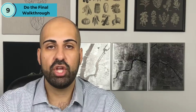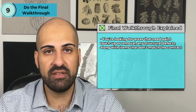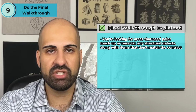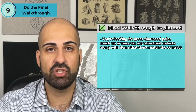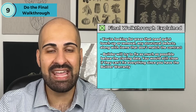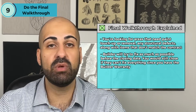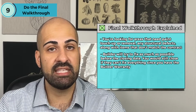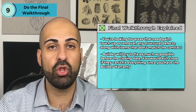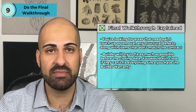You're looking for things like areas that need a paint touch-up or removal, any structural defects, along with any features and upgrades that are missing or different versus what the builder agreed to in your contract. The builder will then work to fix as many items as possible before the closing date. If there are still a few items left to fix, then you would likely still close on time since the builder gives you that warranty where all those items would be covered anyways. They'll still come and fix those remaining items after you own the home.